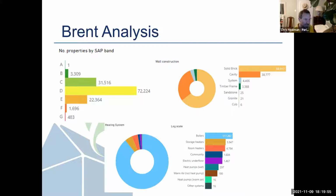So moving on to the Brent analysis. Sorry, I'm going to have to be pretty quick because of the time limit. So we have processed data on every property in Brent. There's no personal data in there. And we've done this from a mixture of open EPC data that's provided by the government, environment energy data, Ordnance Survey data, and a lot of algorithms to try and work out what we've got there.